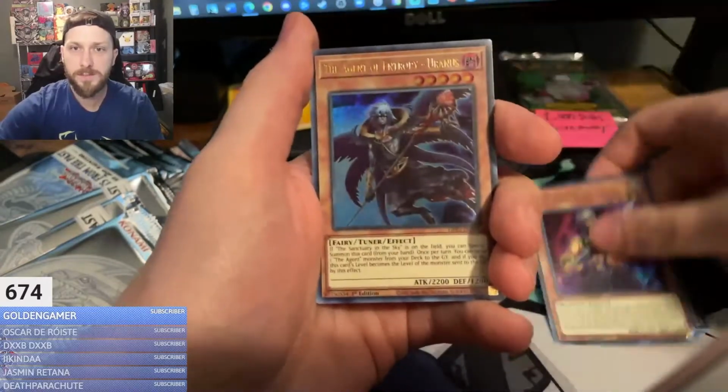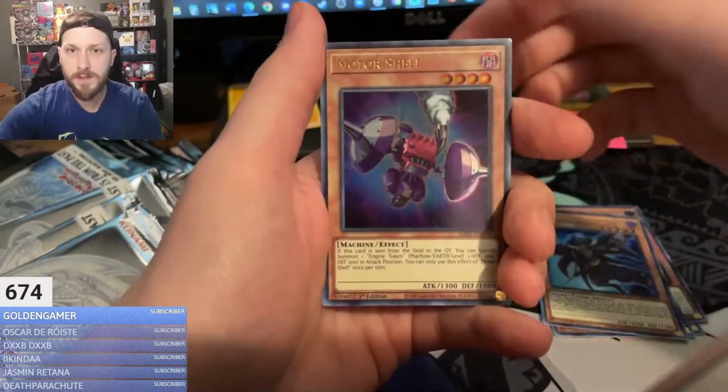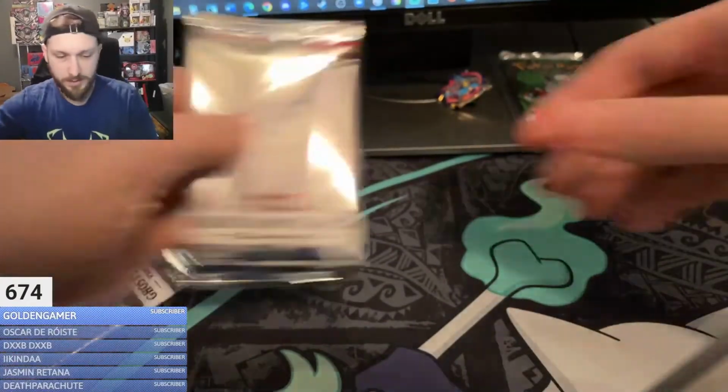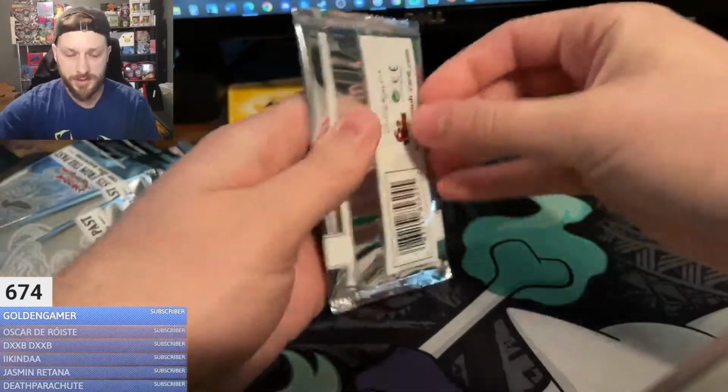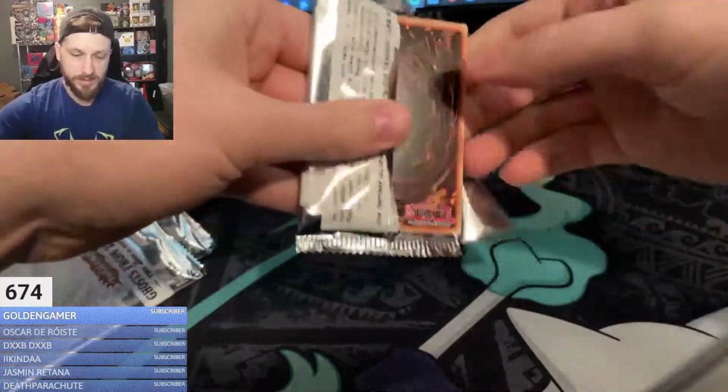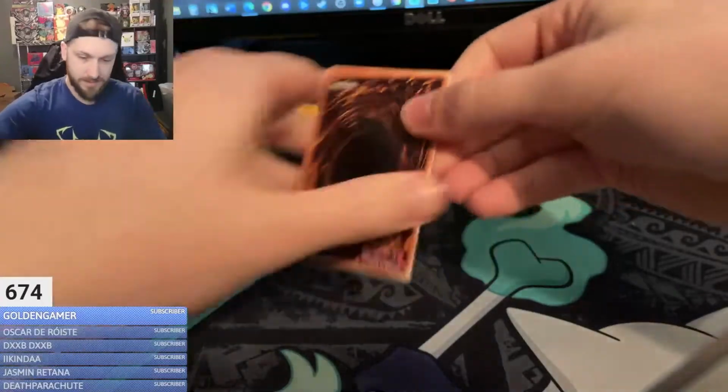Cogenerator! Yep. I know there's some. Oh, and that's that. Okay, first five, done. There you go, you got the Blue-Eyes White Dragon art. That would be sick if we could get a Blue-Eyes.